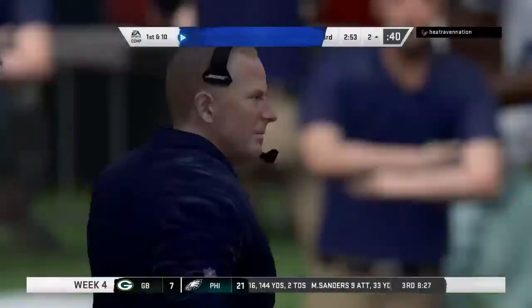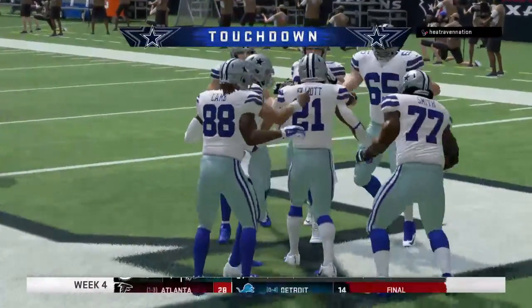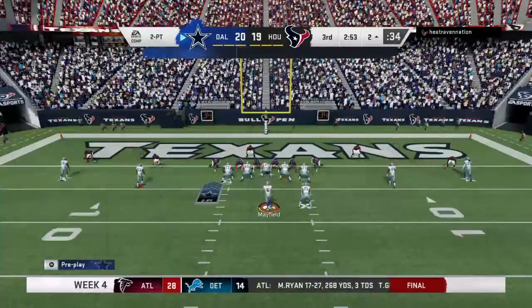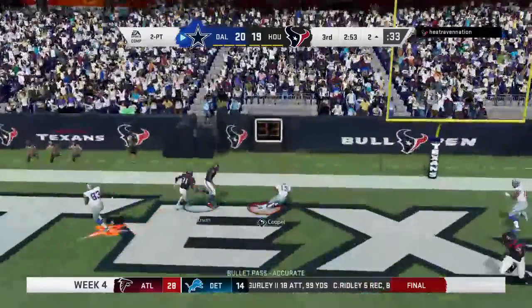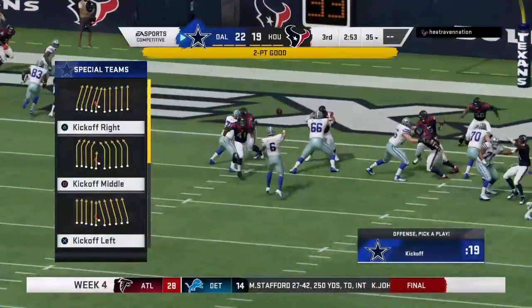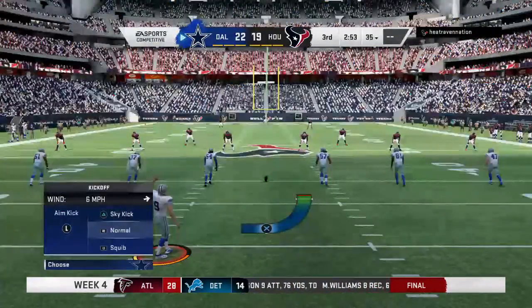Ezekiel Elliott going to take it the distance. Touchdown, Cowboys. Ezekiel Elliott, 79 yards. And the Cowboys have retaken the lead. And this will be caught as they convert here for 2. So that effort gives them a 3-point cushion and guarantees that a field goal going forward won't beat them.